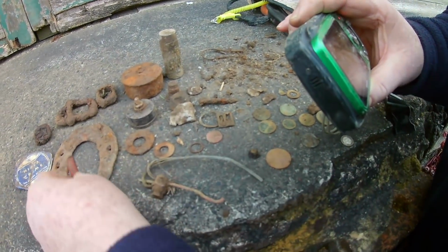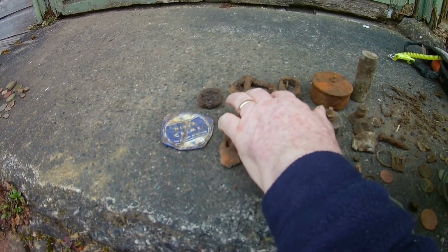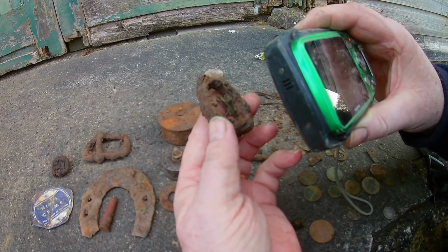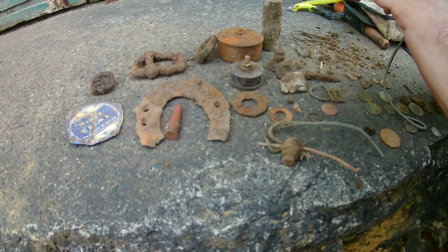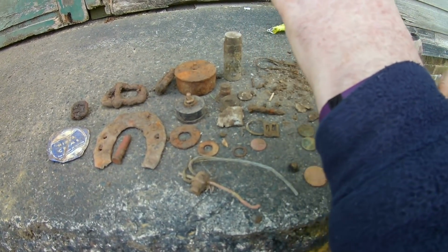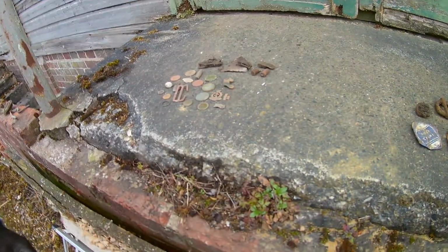303 bullet. That strange horseshoe. Nivea tin lid. Big iron buckle. I just found that little iron buckle a couple of minutes ago. And that piece of iron. So that's my roundup. We'll go over in a mo and have a look at that. Yeah, I've done that one. Oh yeah, I don't know what that is. But it's solid whatever it is, so it won't go bang. We'll just go over and have a look at Phil's.